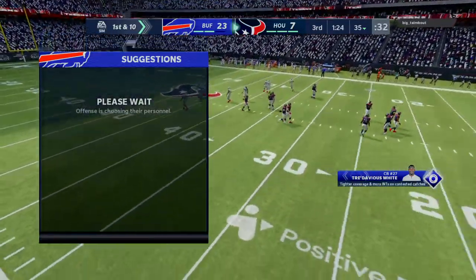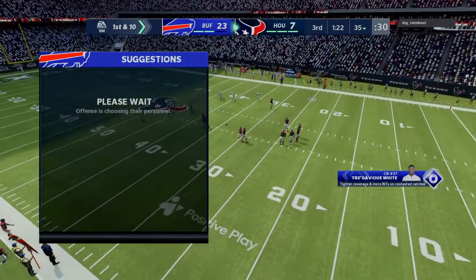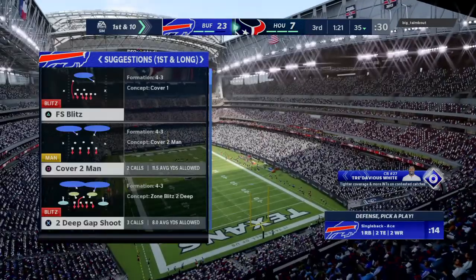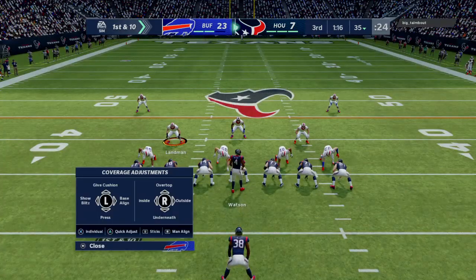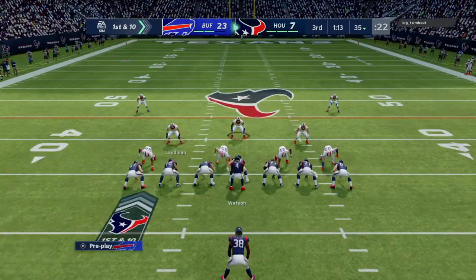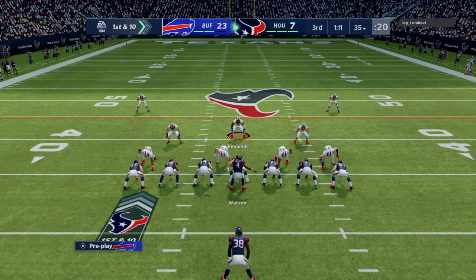They convert. At first glance, I actually wasn't sure that he got it, but he ended up getting it by about a full yard. He certainly did, but it took a little effort, didn't it? Took some nice push, a little crease inside, and some determined running to make sure that he got the first down.